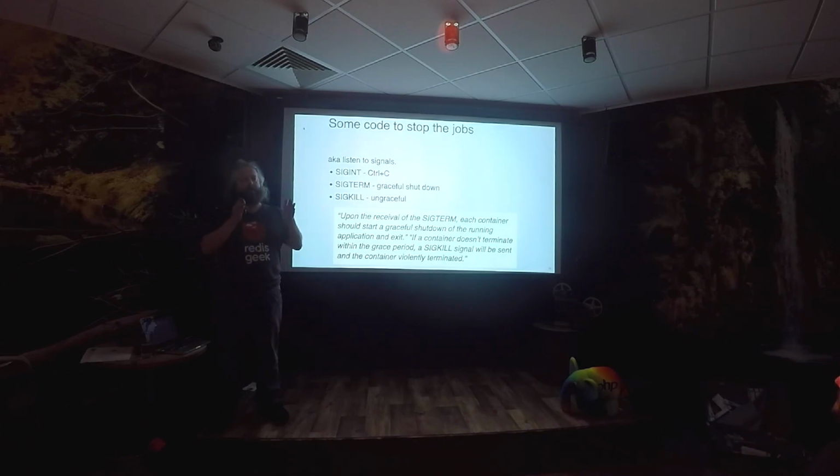So you need to think, well, this part of the job can take 20 seconds, this part of the job can take 20 seconds. We need to give all of the containers at least 40 seconds to shut down gracefully to avoid this problem. And that has a knock-on effect on how you do your deployments, because obviously containers need to be shut down before new ones can take over properly.